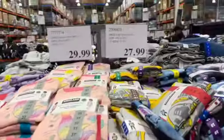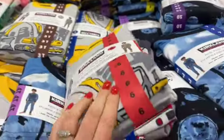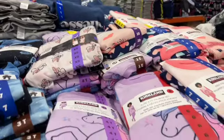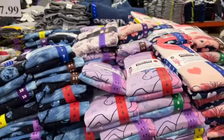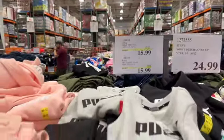And then over this side again, we've got the four-piece pajama set, size 3 to 10. What have we got? Builders, space, mini Mickey, unicorns, mermaids, girls' pajama sets.